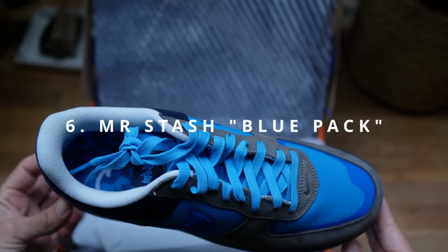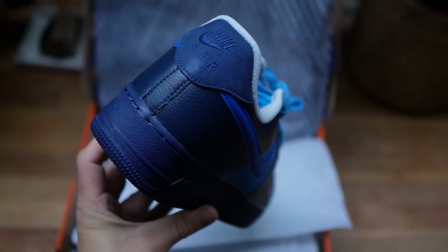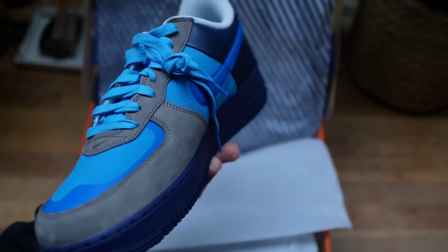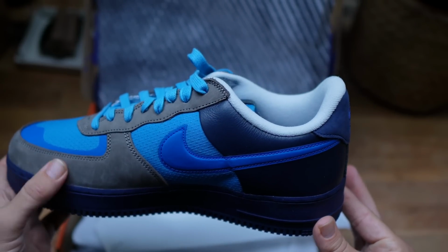At number 6, the Mr. Stash Nike collab on the Blue Pack. I'm going to go ahead and just include both sneakers from the pack in the list, even though I only got my hands on the Air Force 1s, because this pack originally came out in 2006, and here, 18 years or thereabouts later, they decided to bring both sneakers back, which I think was a really good touch.